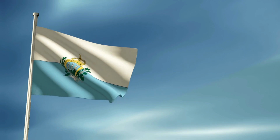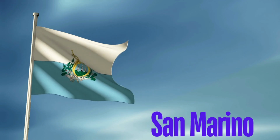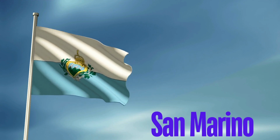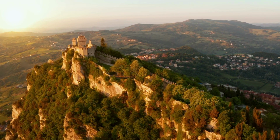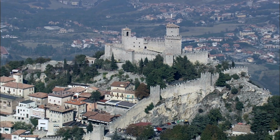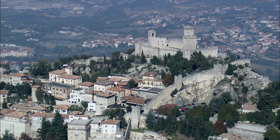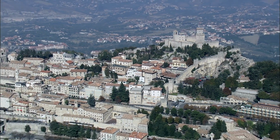Let's continue with 5th spot, and it's getting much smaller from now on. This one is for San Marino. The country's area of 61 km squared or 24 miles squared is completely surrounded by Italy and is home to just 30,000 inhabitants. San Marino is the oldest country in the world, being founded in 301 AD. The capital is also called San Marino and it looks like this and it's simply stunning.